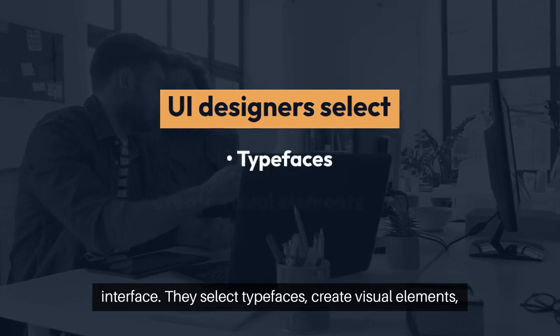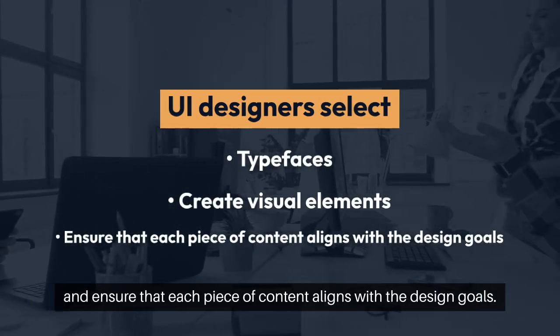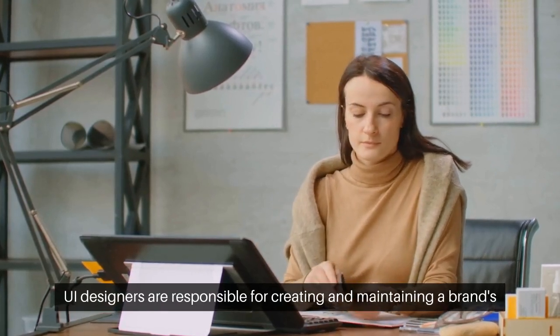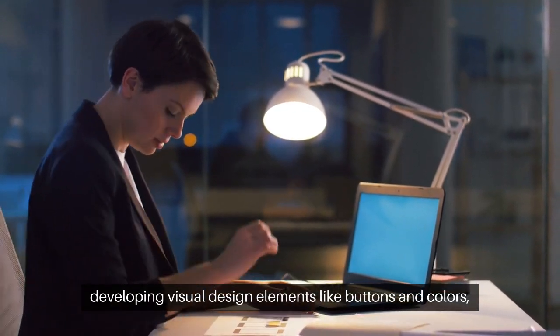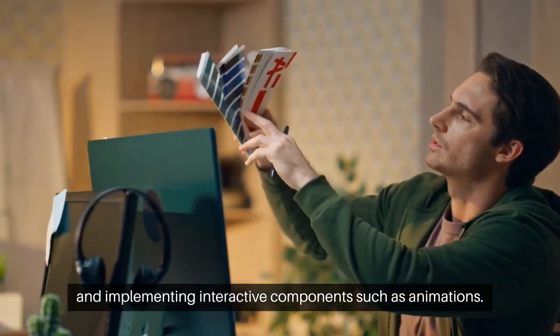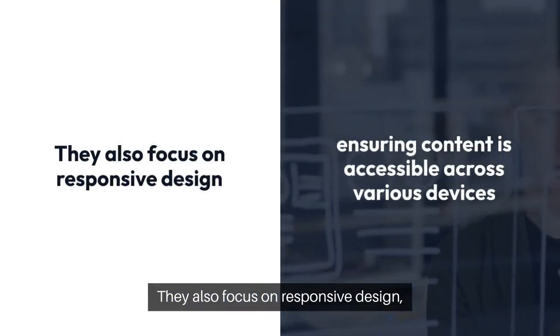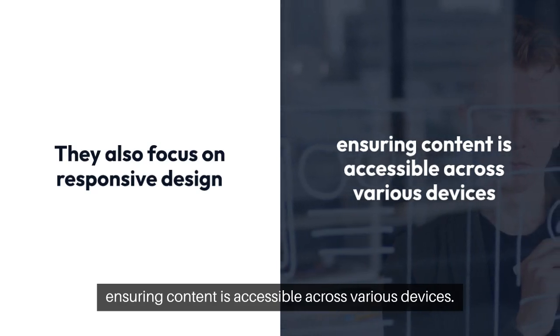They select typefaces, create visual elements, and ensure that each piece of content aligns with the design goals. UI designers are responsible for creating and maintaining a brand's visual identity, developing visual design elements like buttons and colors, and implementing interactive components such as animations. They also focus on responsive design, ensuring content is accessible across various devices.